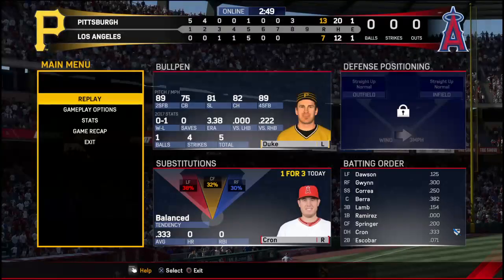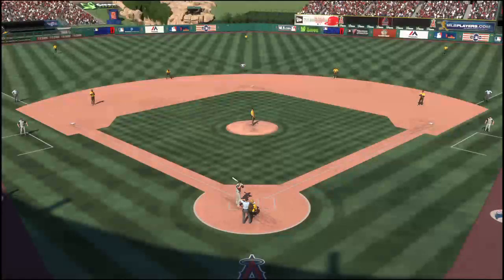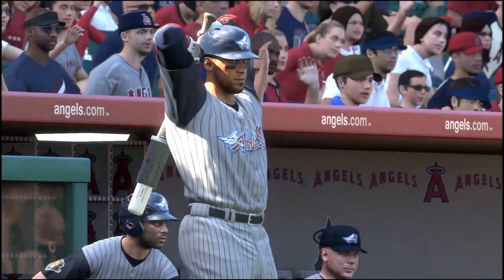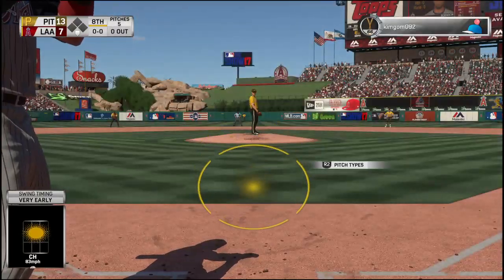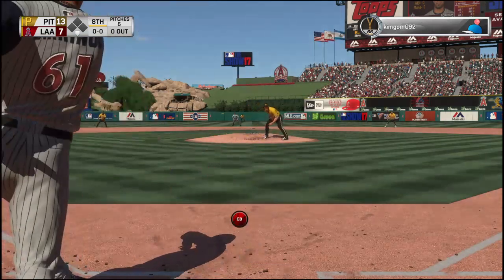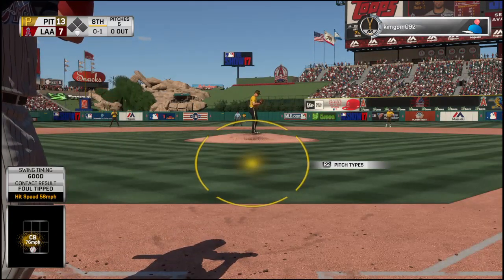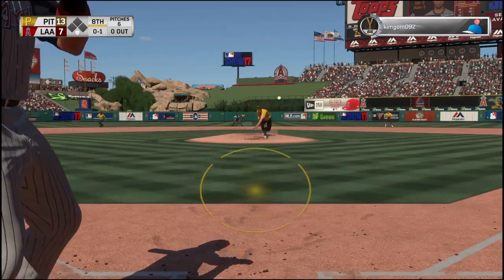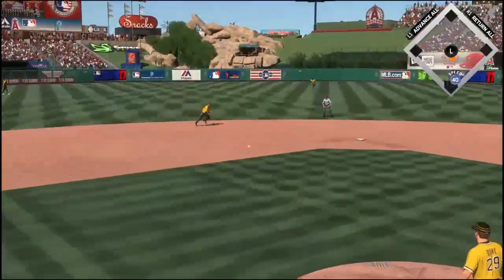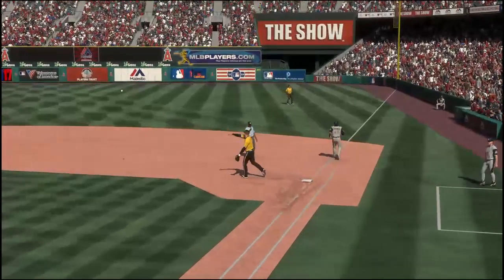Here's C.J. Crone now. He'll get things started now in the bottom of inning number 8. Robinson Chirinos will try and get his club back into it here as he'll pinch hit to lead off the home half of the 8th. Breaking pitch here, chopped foul at the plate, strike 1. On the ground up the middle. A quick out number 1.